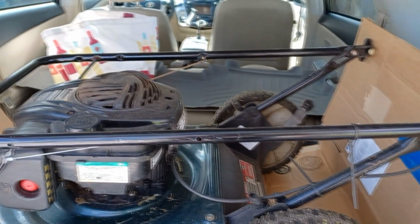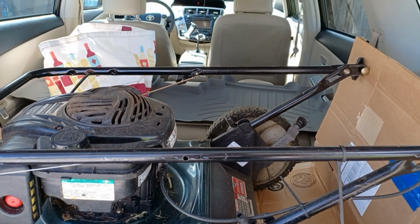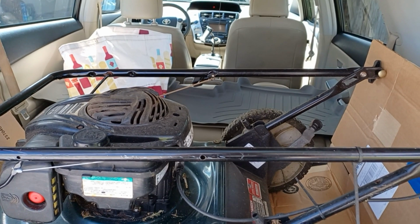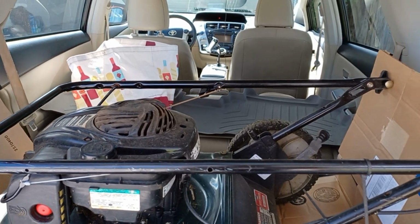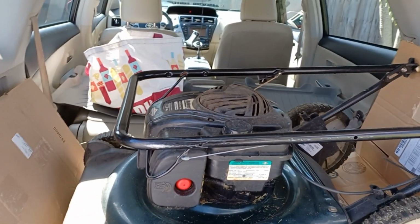In fact, this one works. That's the key. But it doesn't even mulch. It just has a side discharge. So it's going to make for a dirty cleanup. It's going to be semi-mulched. And I have tall grass, so it's going to make a real big mess. But you know what? It works, and for a temporary job, this will do the trick.